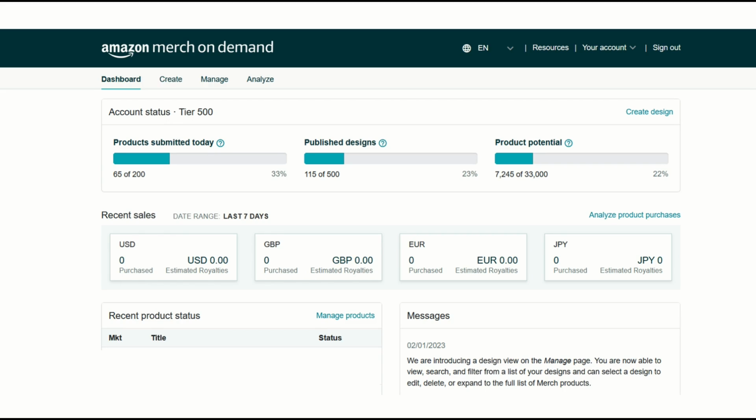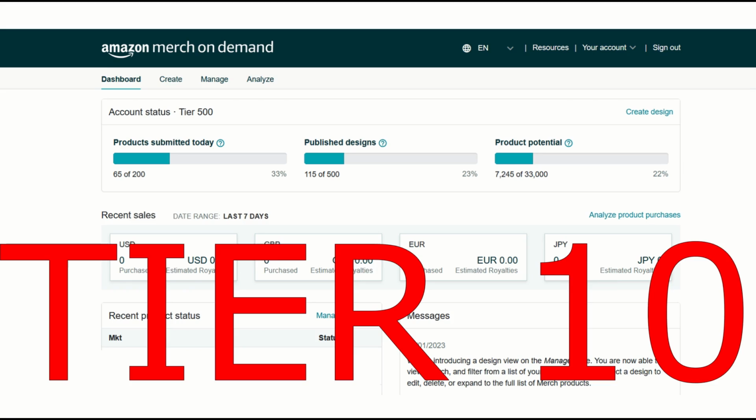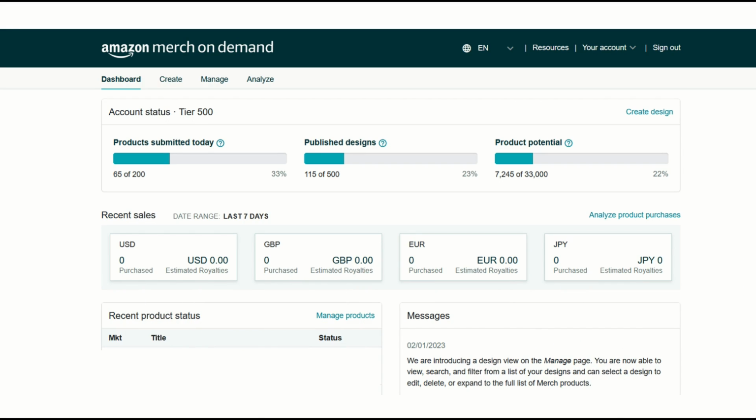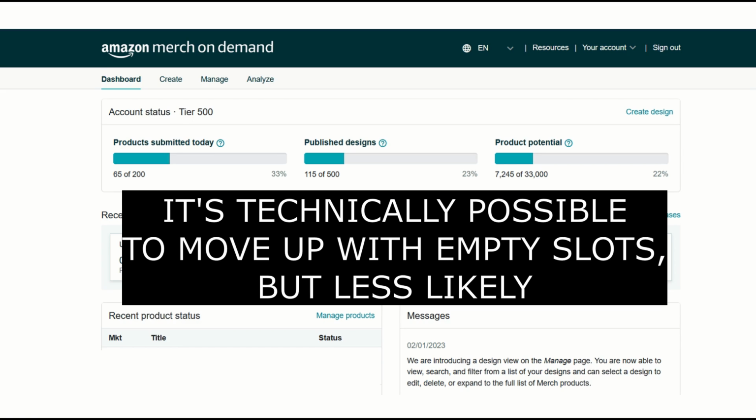Now, I know this isn't written down anywhere. There's no policy for it, but I noticed this when I was in tier 10, when I was in tier 25, when I was in tier 100. You don't move up unless you've actually got all the slots filled. So I would encourage you to get as close as possible to filling up your slots. If they just sit like the way I've got it right now, I'm not just going to magically move up.